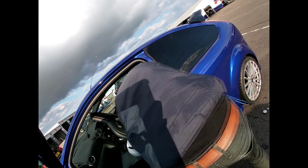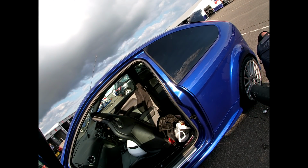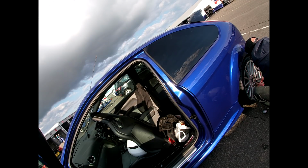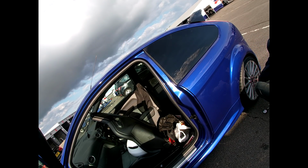Tyre pressures were adjusted due to the increase in pressure thanks to the heat that had built up after a few laps. They had ballooned up to well over 37 psi, so I knocked them back down again to 27.